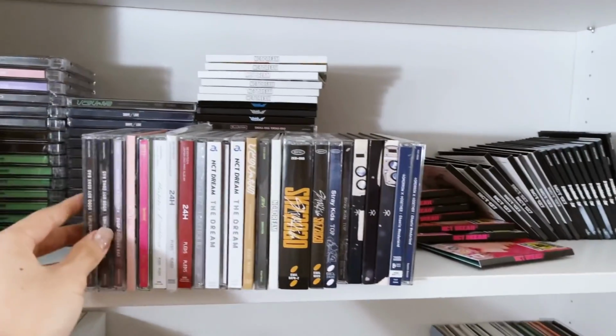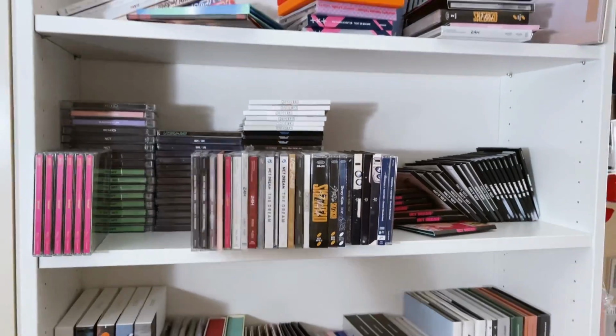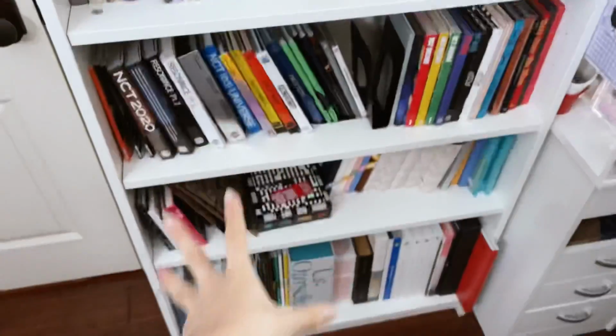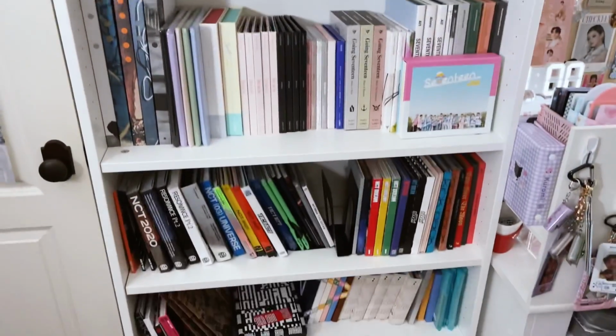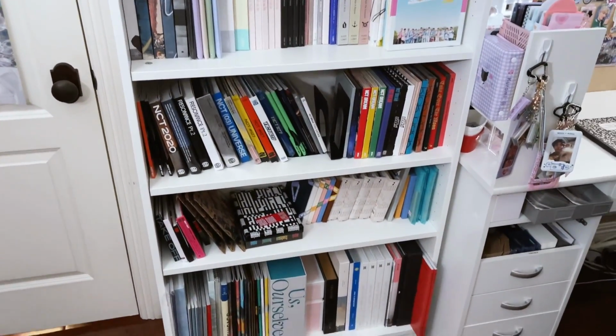Obviously these are the standard size jewel case and digipack size, so I kind of want to put everything on one shelf, you know what I mean? Instead of dispersing it in their respective groups, I kind of want to test this out a bit. I just needed to explain that a little bit, but yeah, you can see this is my 17 and not BTS, NCT albums.